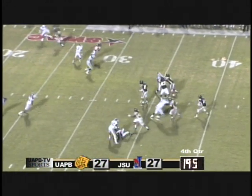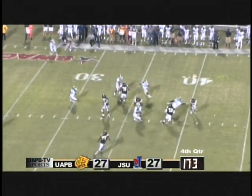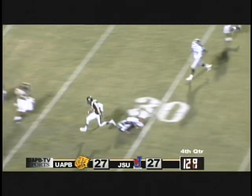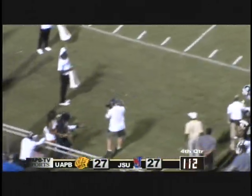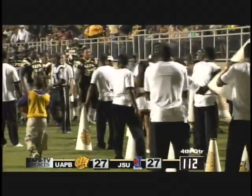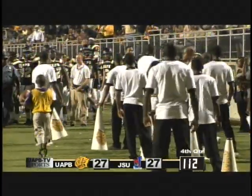Here's Anderson, pump fake. Reverses field. Huge block by McKell at the 30. Anderson out of bounds at the 25. Should be a flag there. Should be a late hit out of bounds. A late hit out of bounds. He gets out of bounds with 11 seconds left.